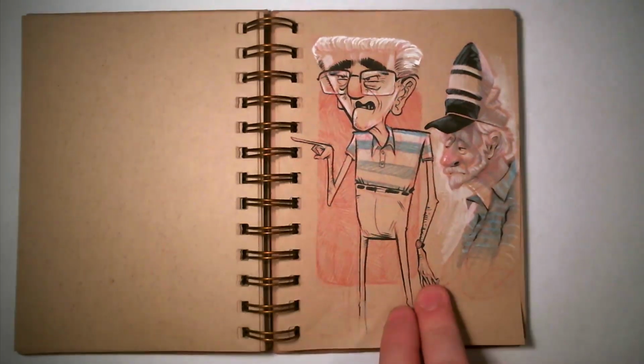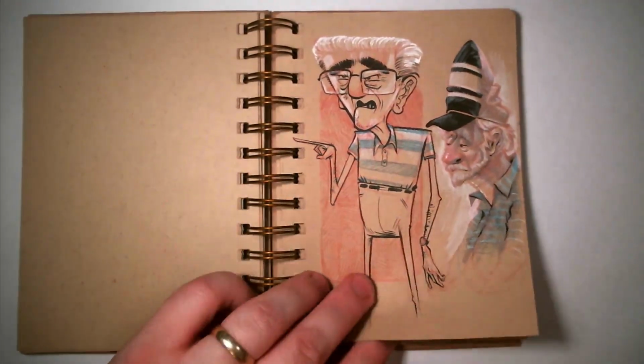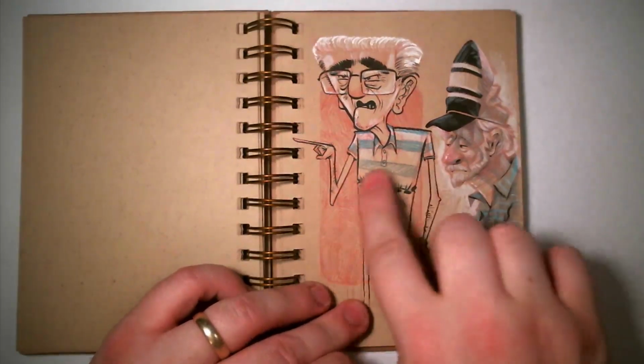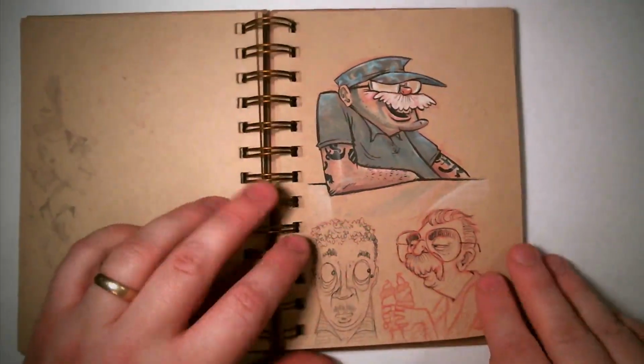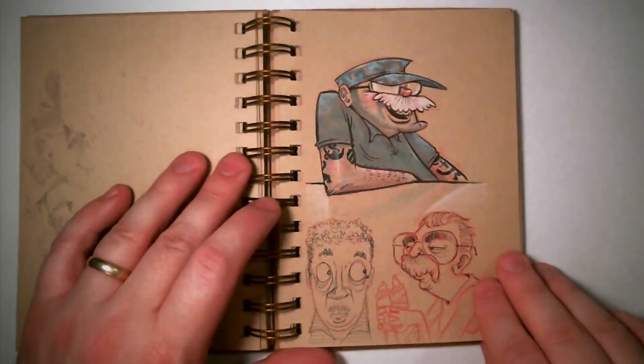Another guy where I tried just not lining him. I get too bogged down in lining everything and making it kind of your stereotypical cartoon. It's something I'm trying to get away from now.